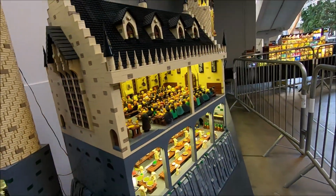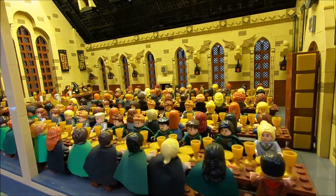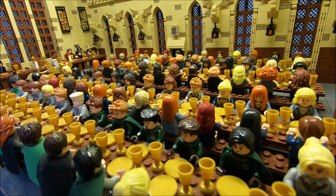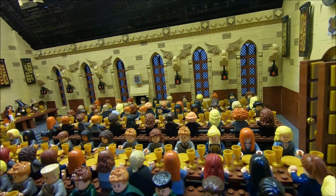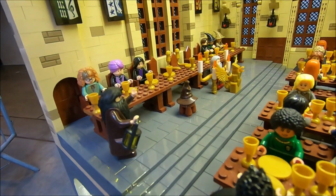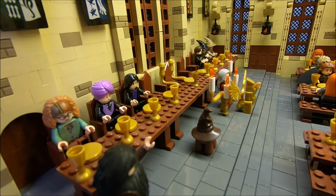The next thing is the... oh, what's the room called? The Great Hall, that's what it is. So next thing is the Great Hall with all the students, Gryffindor, Slytherin, Hufflepuff and Ravenclaw. Some decorations on the wall, and we have also a lot of the teachers, including the sorting hat over here in the front. Hagrid, Professor Trelawney, Flitwick, Snape.